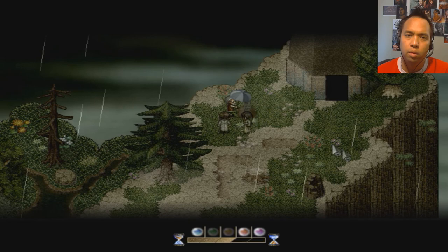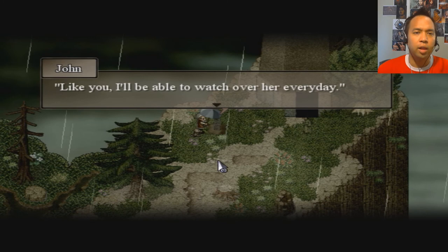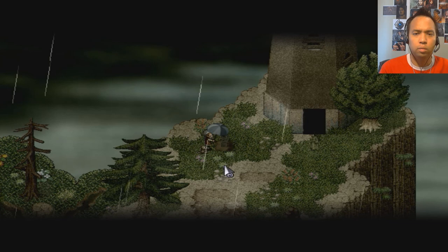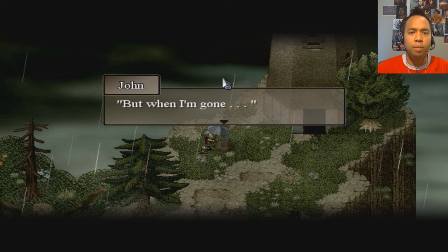An old stuffed platypus. It's finished, River. The lighthouse? Like you, I'll be able to watch over her every day. She won't be alone anymore. I might never understand why, but I stayed true to your wish. I'm sure Anya is grateful to you, too. When I'm gone, who is going to watch over us?